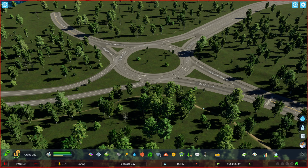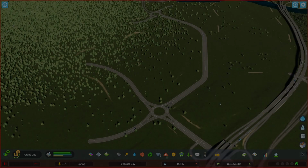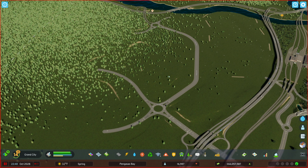Now when we come back in later on and detail, that's going to be a beautiful roundabout, and it looks pretty functional too. Now off camera, I came in on the other end and did the same thing down here. So now we're set up all the way through this area with these big roundabouts to give us good access to the freeway back over here to the east and then also to the south. So we're in good shape.